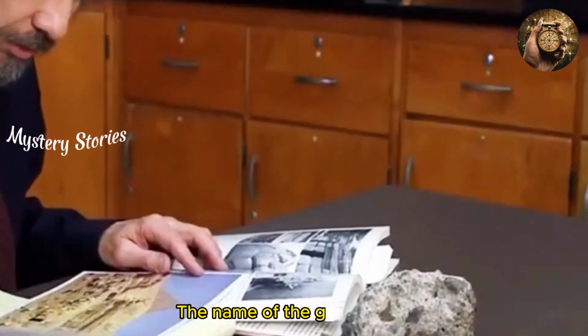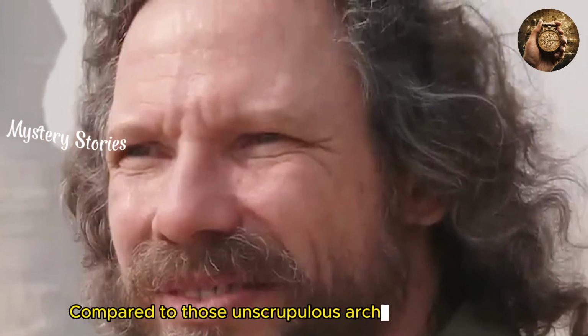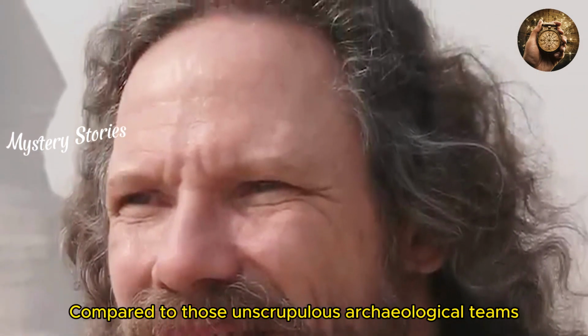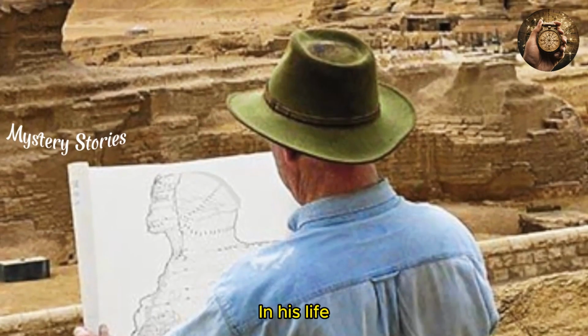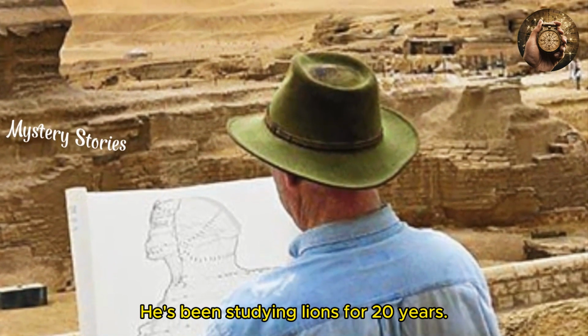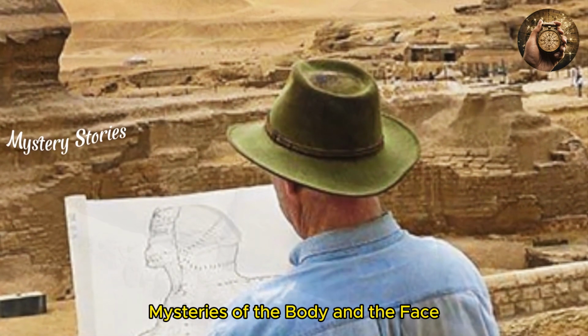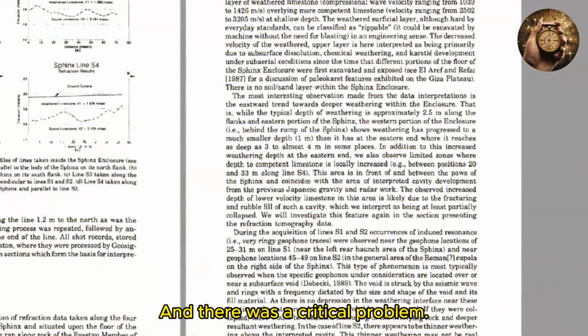Remember this one well: the name of the geographer. His name is Robert Schoch. Compared to those unscrupulous archaeological teams, he's a very conscientious scientist. In his life, he's been studying the mysteries of the Sphinx's body and face for 20 years. Therefore, he spent decades on it, and there was a critical problem.